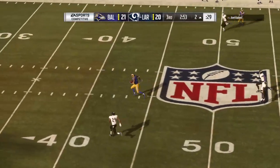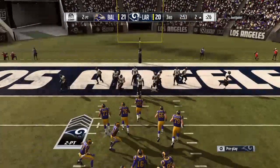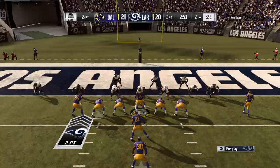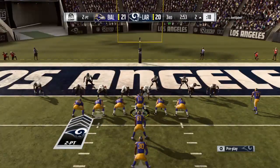It's been quite the game for him individually, a trio of touchdown catches now. So pick a route, any route. Whatever you want him to run, he's going to do it and do it well and end up in the end zone. This has really been fun to watch.